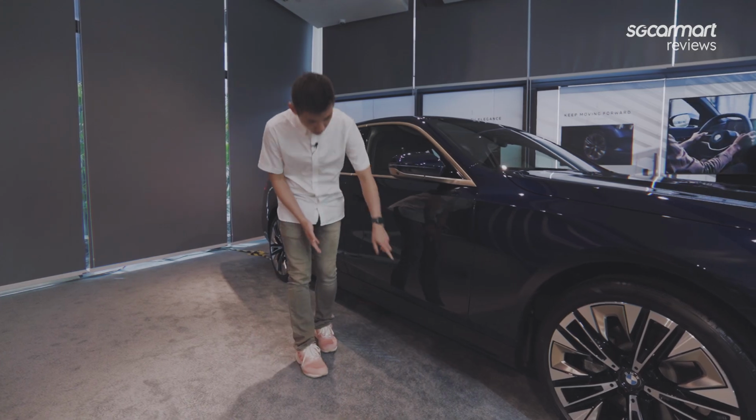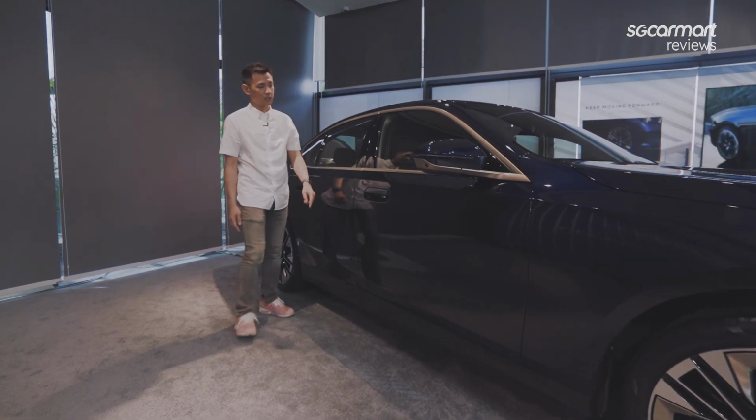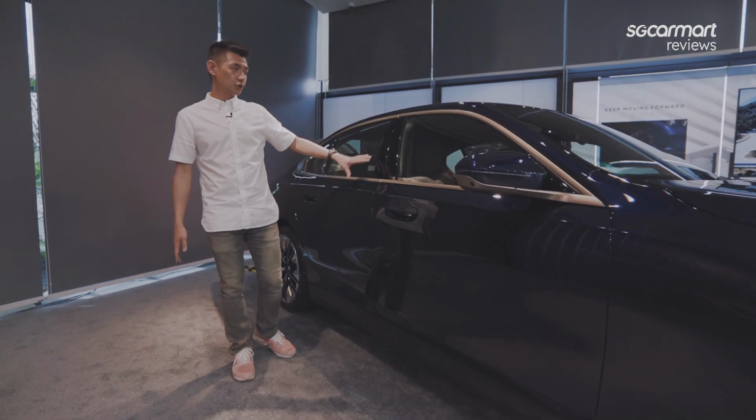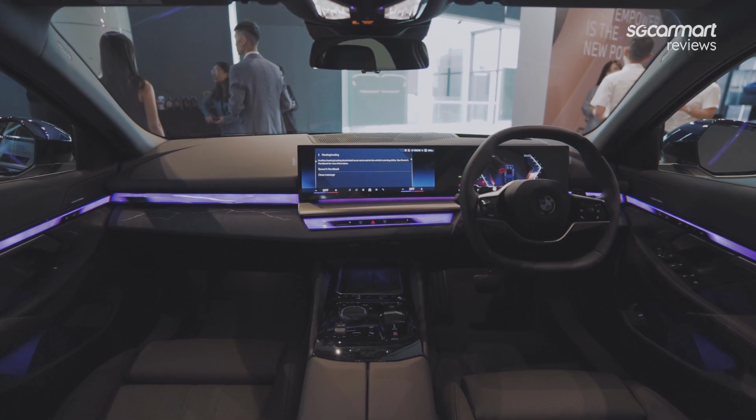At the side of the car, you can see this very prominent line that runs across the width of the car. And also, this is the launch edition, so you're going to get these titanium bronze trim elements as well.